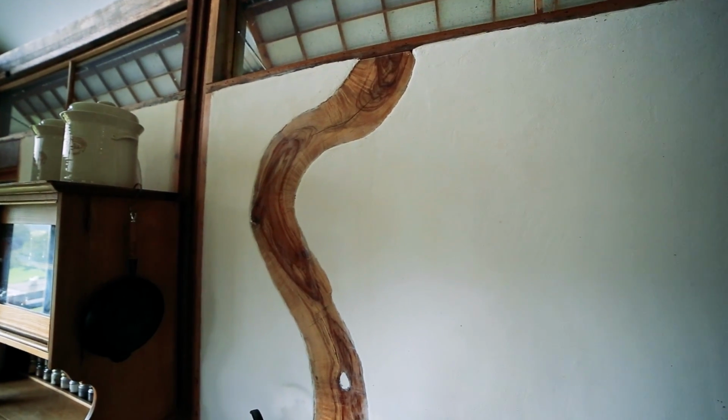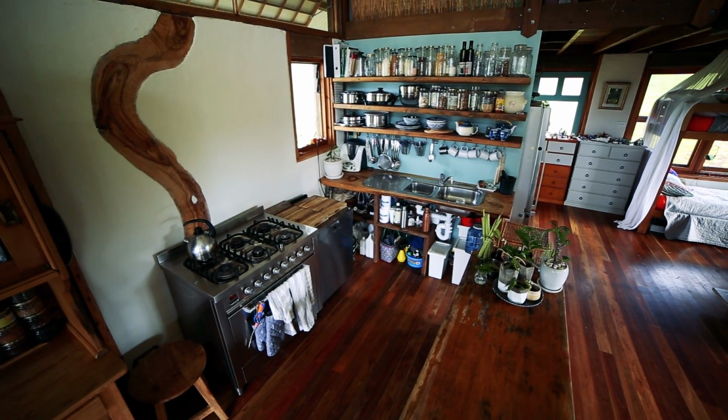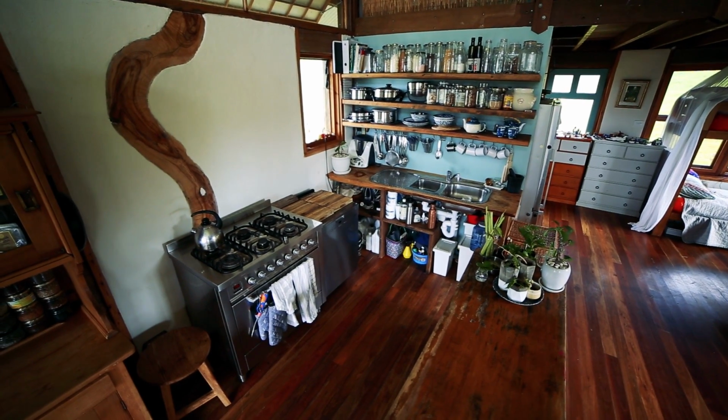And then your kitchen, this is wonderful. Can you tell me a little bit about the layout and the design of your kitchen? Little bit of a makeshift kitchen. We were only intending to live in this house temporarily, but 2.5 years temporarily we're still here.